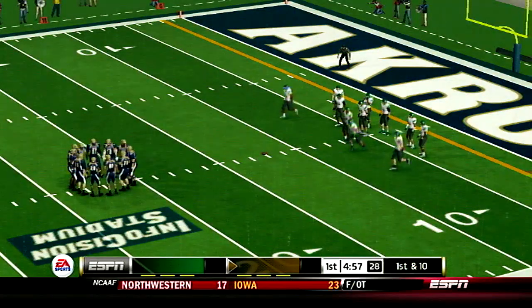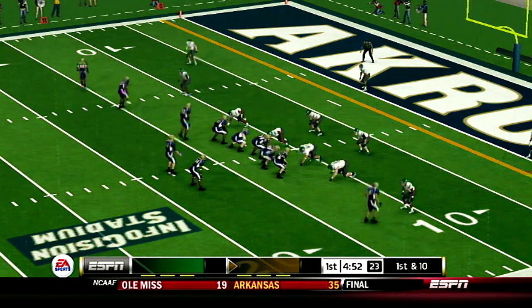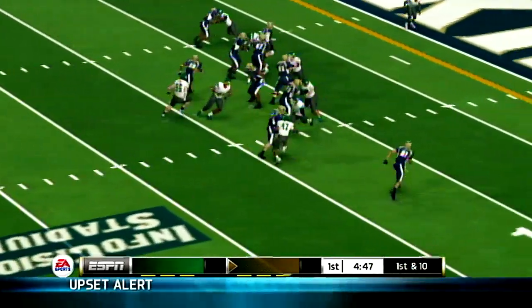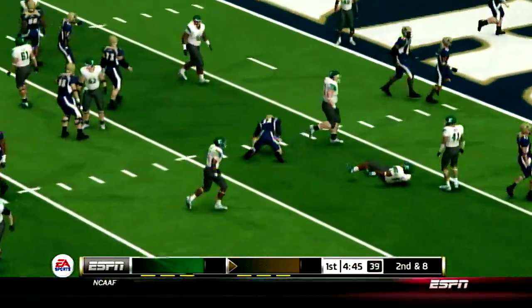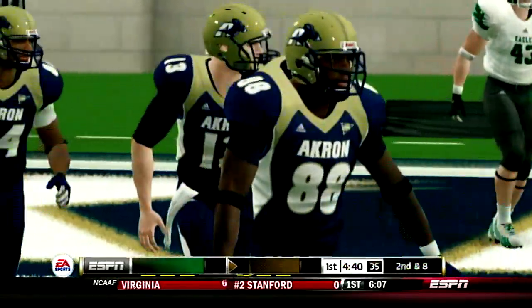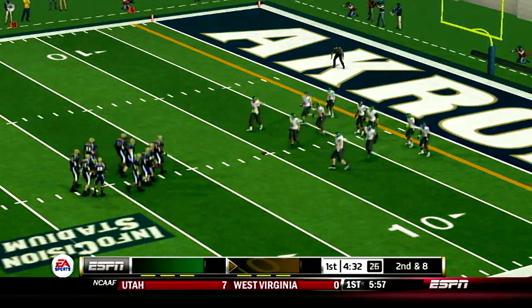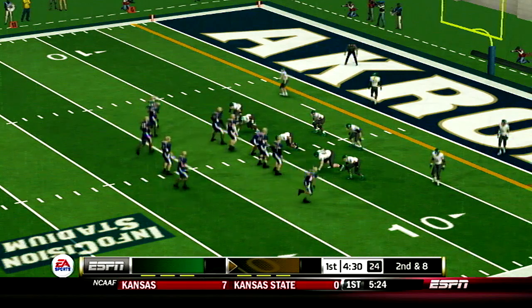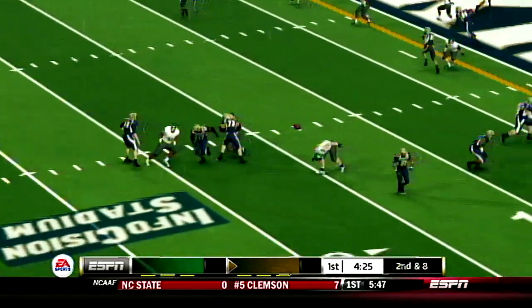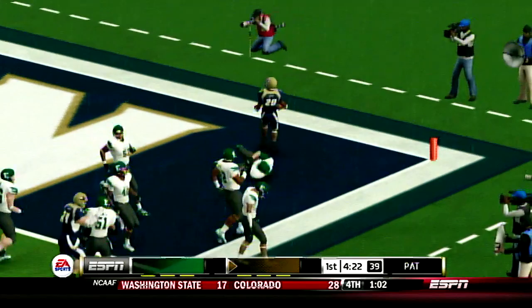Fourth down, they make the stop at the 10-yard line. From the 10-yard line, second down. Here's the halfback on the screen. Makes a move, and he's in for the touchdown.